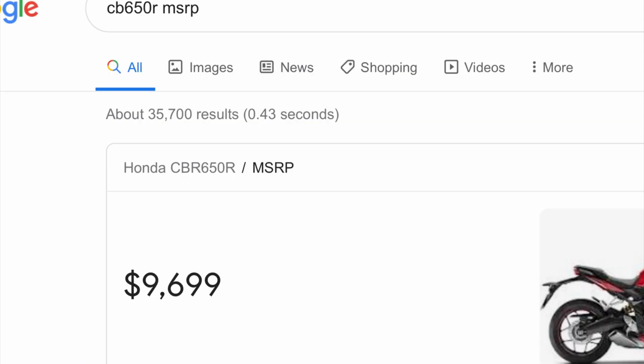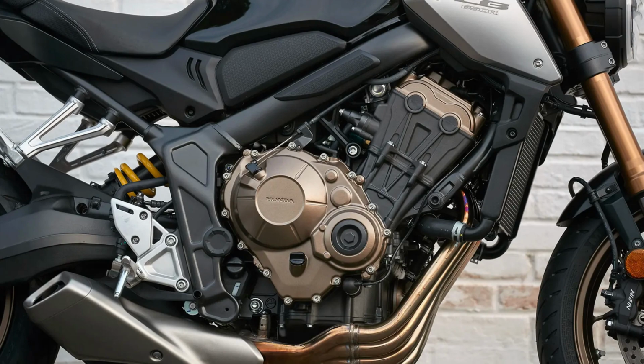And the CB650R, that thing costs just under 10 grand now. It makes a little more horsepower than the Benelli. The CB650R makes a little more torque, but obviously it has a 650cc motor, so that's a given.